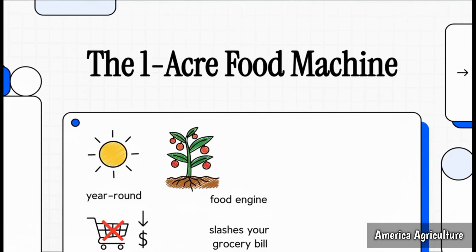I've got to tell you, I am absolutely thrilled to walk you through today's material because, frankly, we're looking at something that is literally a game changer. We're going to break down exactly how you can turn a single 1 acre plot of land into a closed-loop, year-round food engine. And the best part? It's going to permanently slash your grocery bill. All right, let's just jump right in.